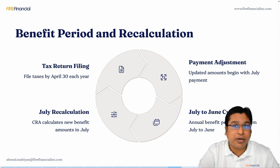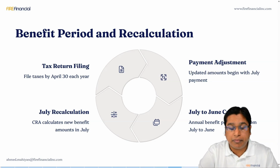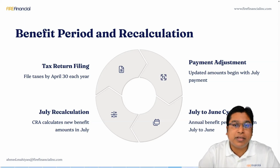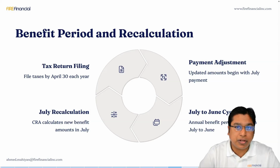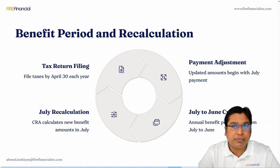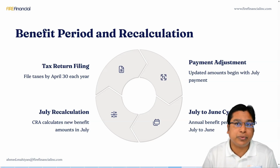And then from July 2026, your payment will be based on the 2025 tax year. So it's always you file your tax return, that's your base year, and based on that, they will pay you the following July to June cycle. So you will see that your payment will change most of the time in the month of July. July is the first month where your calculation is adjusted and recalculated, and it's always the July month where your payment will be slightly different from the prior month, because that's the cycle that CRA is using to pay you that benefit amount.